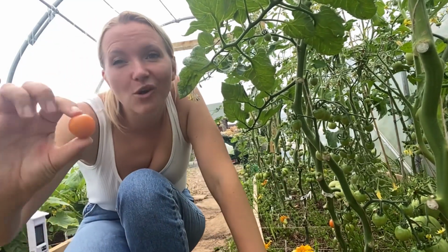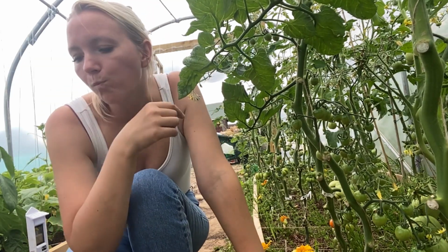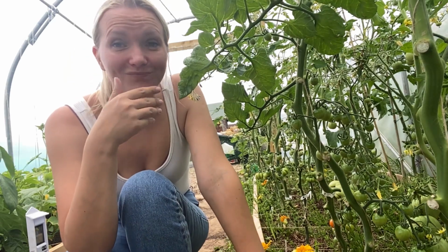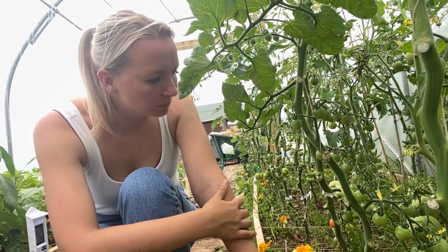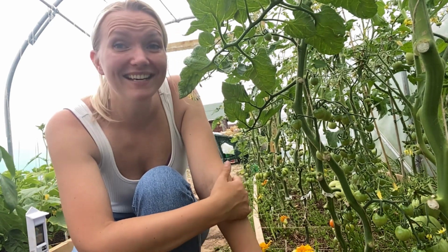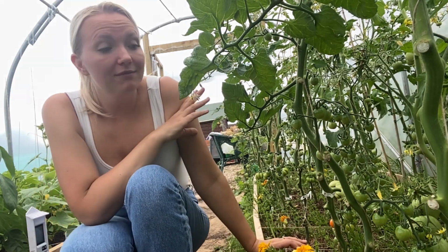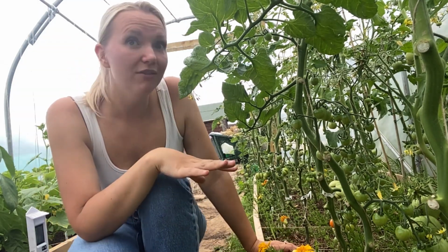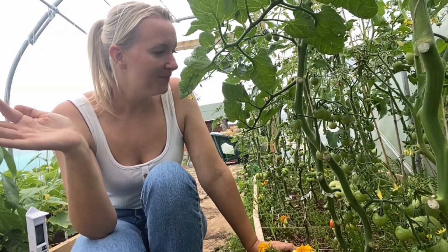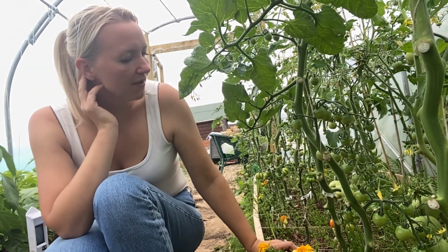The sun gold cherry has a really orangey colour, and they're amazing. Really good. Really, really sweet. Really nice. I'm really impressed. It's the first time I've grown these tomatoes. In fact, most of these tomatoes I've never grown before. Every year I like to try new things, so this year's one of them, isn't it? It's amazing. I'll definitely be growing them again.